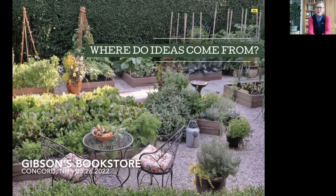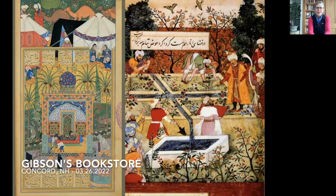So where do ideas come from? Well, being an art major and an art history major, I went back to the books, and I looked, okay, so what were those first kitchen gardens? Well, Adam and Eve was the first kitchen garden, but the first documented kitchen gardens were known as the Paradise Gardens, which are gardens in Islam and Persia.